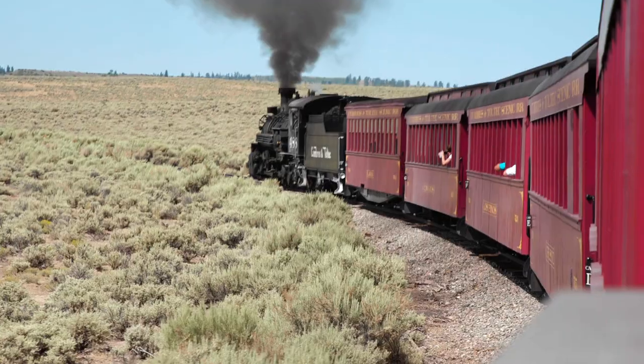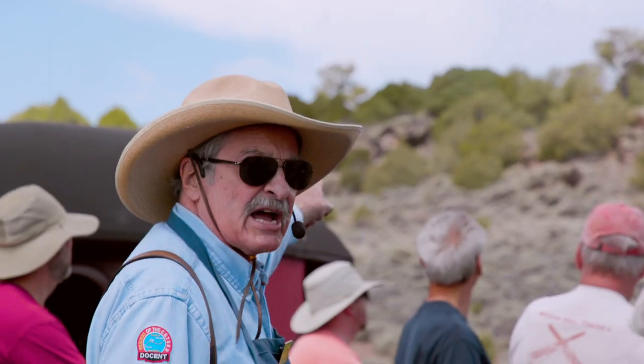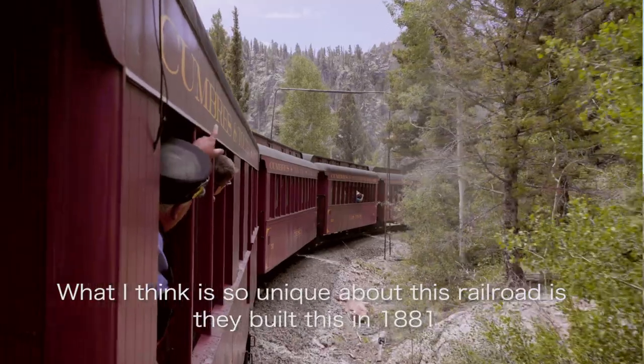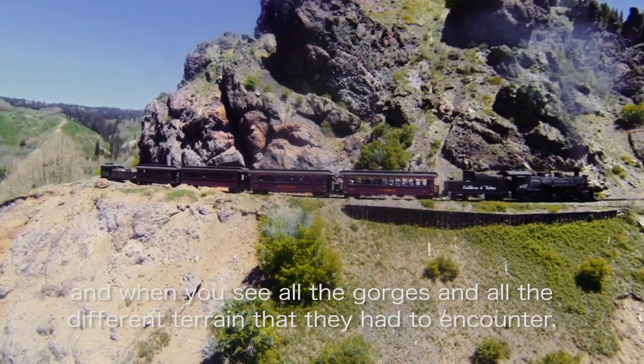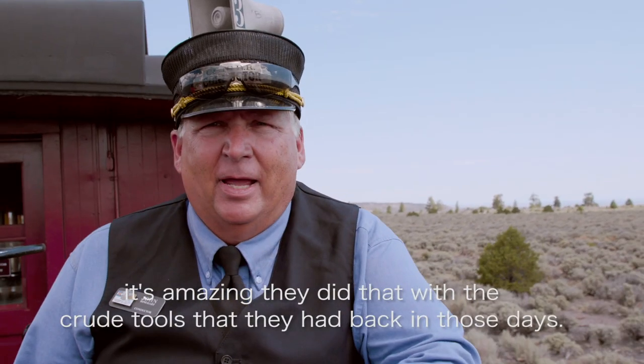So this is the open car. It's obviously the best view, but you inhale a little bit of smoke. I suppose a little cinder and soot just come with the territory. What I think is so unique about this railroad is that they built this in 1881, and when you see all the gorges and all the different terrain that they had to encounter, it's amazing they did that with the crude tools that they had back in those days.